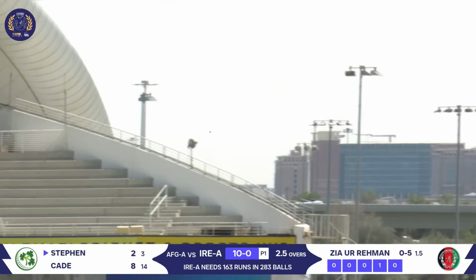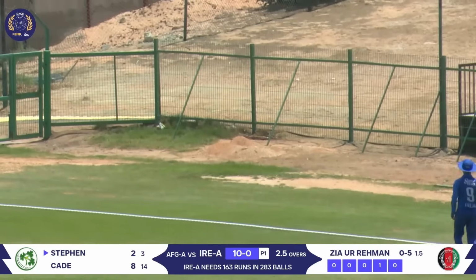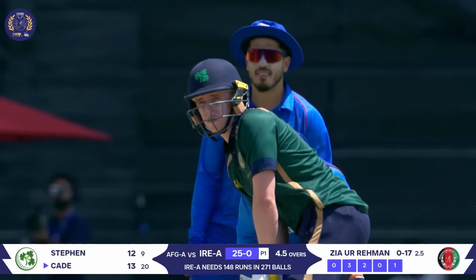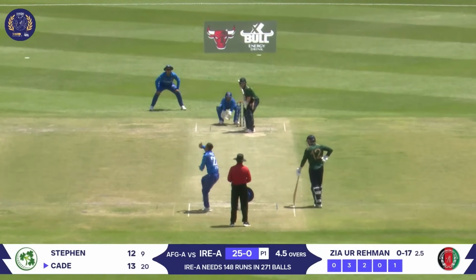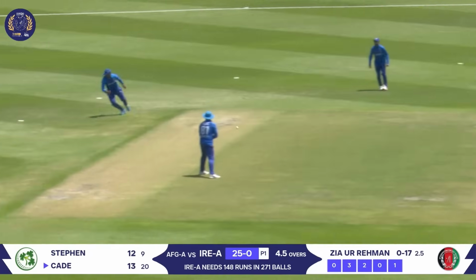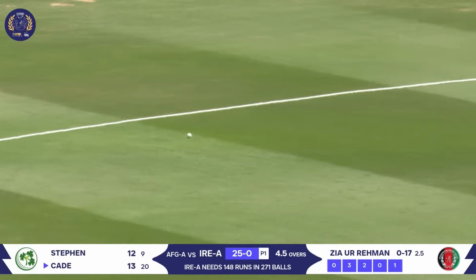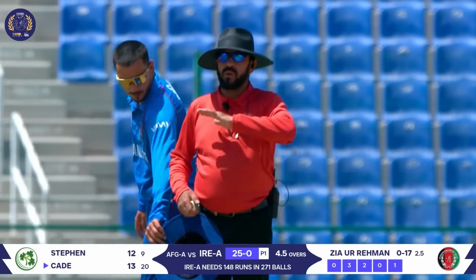Well, this is a good hit. Very well done, Stephen. Down on one knee and has launched that already for the Island Wolves. They've not lost a wicket yet, which is good news for them. Again, making room for himself. This time, there's nobody who's going to stop that. It's going to go all the way for 4 runs.